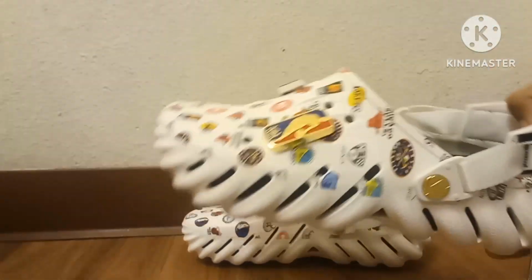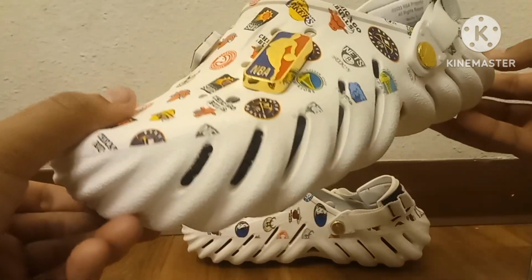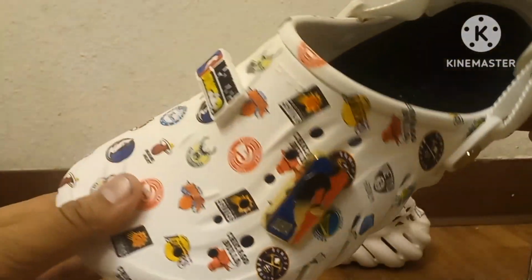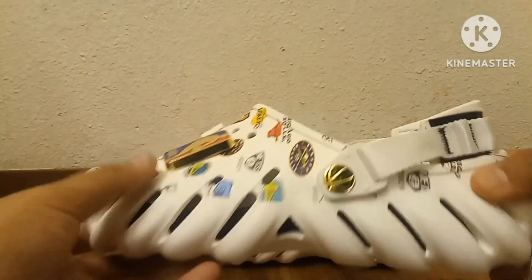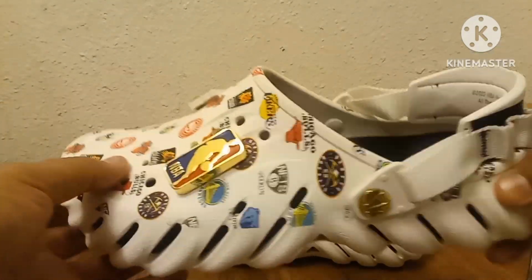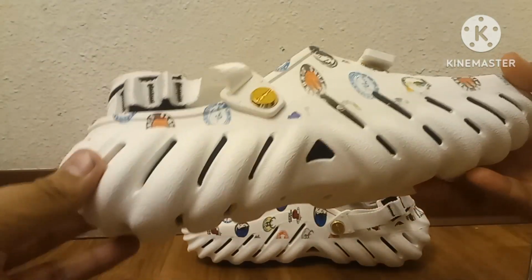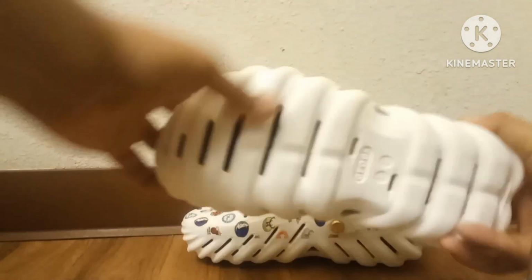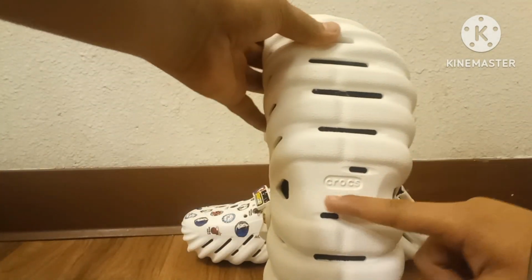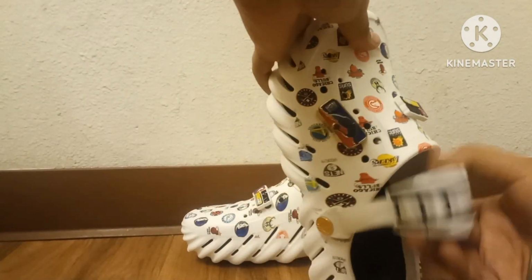So I really like this shoe. It's pretty nice. Here's this. You see, it's gold a little bit. Here's this too. And you got this. And pretty nice colors you got. And then white. Crocs size 8. Here's this part from the side.